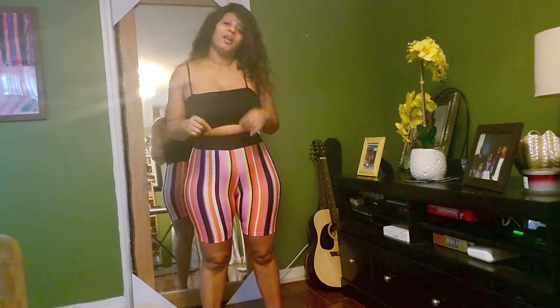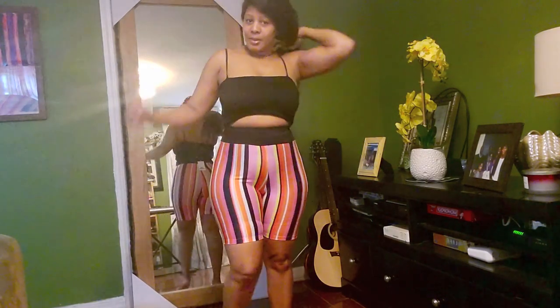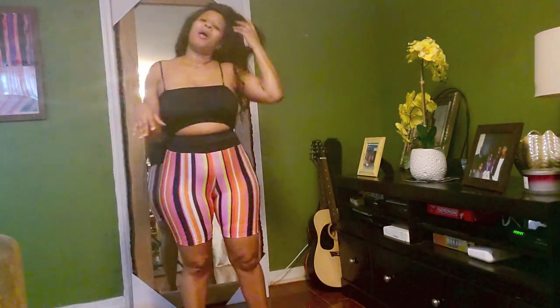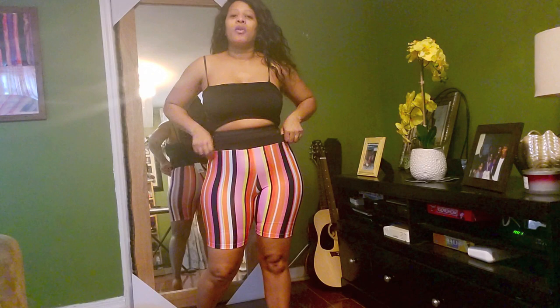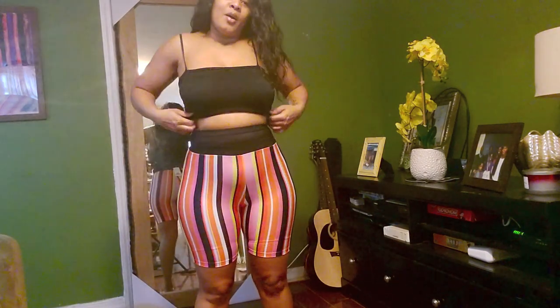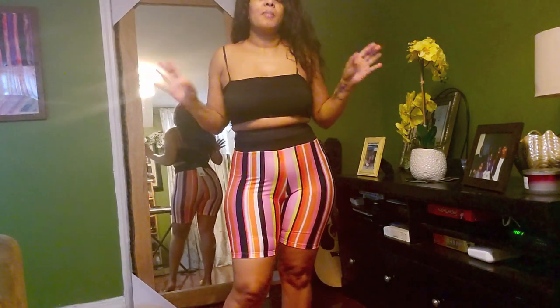Biker shorts right here, I'm not crazy about them. Let's just say that I'm not crazy about these, but they're okay. These are from Dolls Kill, like the last ones, the ones I said look festive. These are both from Dolls Kill, and I do have something under it, so they do not come all the way up like that. But I like the fact that with this body shape on, it appears that it comes all the way up, and it makes the shorts a bit more cute, but they're okay.